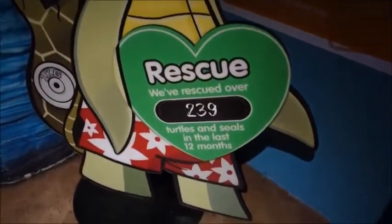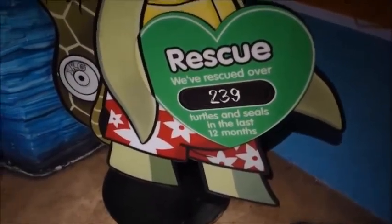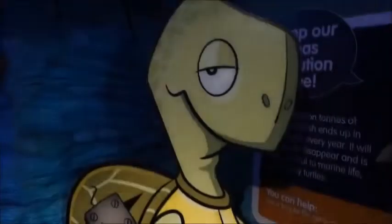That's bizarre, isn't it? Here, they've rescued over 239 turtles in the sea over the last 12 months, which is amazing. Keep up the good work, Sealife.